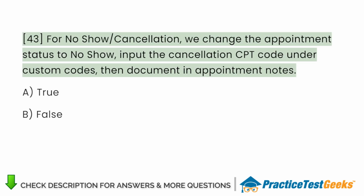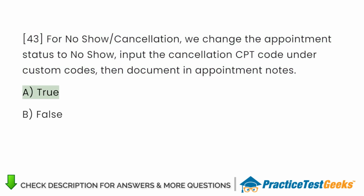For no-show cancellation, we change the appointment status to no-show, input the cancellation CPT code under custom codes, then document in appointment notes. A. True. B. False.